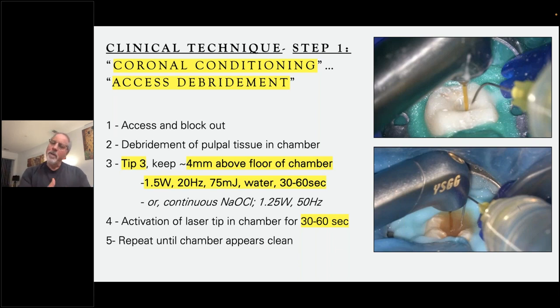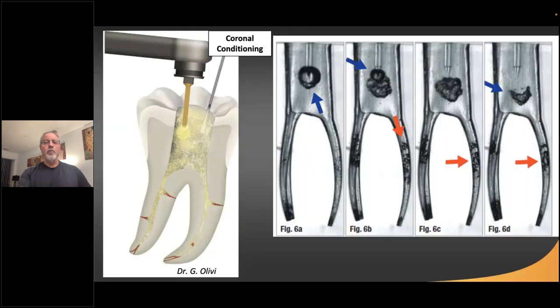So for my GPRs, in the beginning, we're basically doing it with air and water on. If you have an assistant, and even if you don't, and you decide to do it with hypochlorite, you just change the settings and you're good to go.